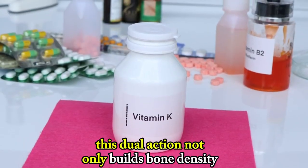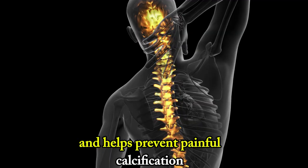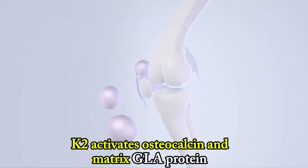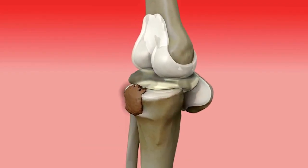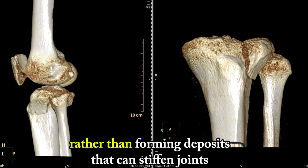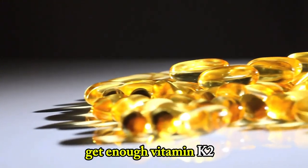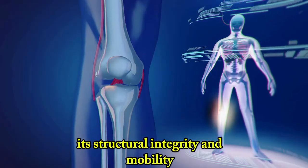This dual action not only builds bone density, but also preserves joint flexibility and helps prevent painful calcification in places it doesn't belong. In scientific terms, K2 activates osteocalcin and matrix GLA protein, two crucial regulators of calcium metabolism. When these proteins are working properly, calcium is locked into the bone matrix rather than forming deposits that can stiffen joints or narrow blood vessels. It may sound technical, but the bottom line is simple. Get enough vitamin K2, and you'll give your body a powerful tool to maintain its structural integrity and mobility.